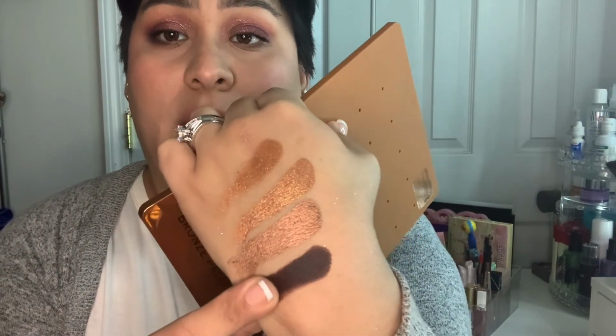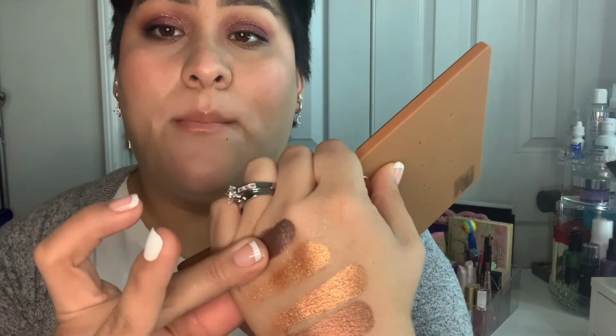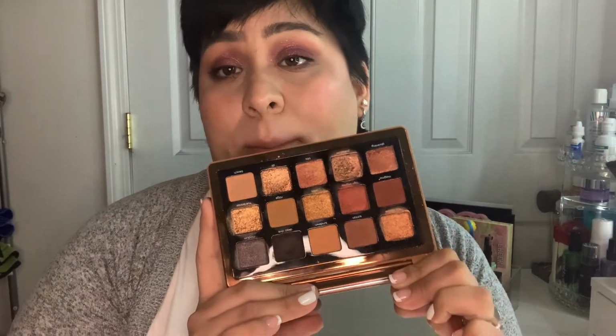It's so pretty. It's a plummy color, I don't know how to explain it. This one here in Rhodium is also very pretty. It's a plum, kind of shimmery, with a little bit of a blue undertone. I don't even know how to explain that color, but it really surprised me, and I'm really happy that I have this in my collection, and I cannot wait to do more looks.